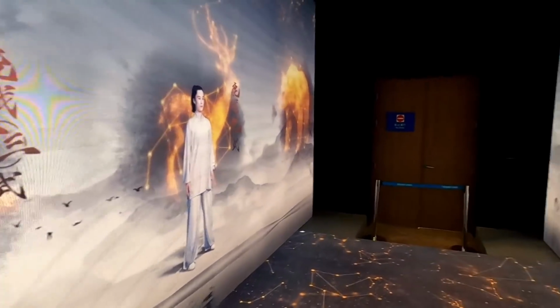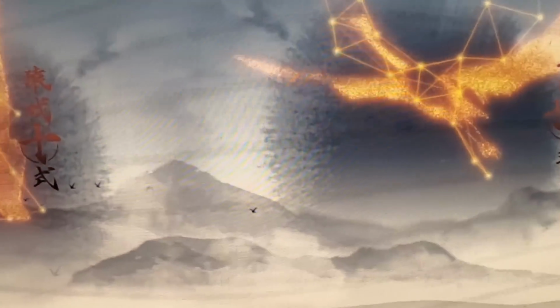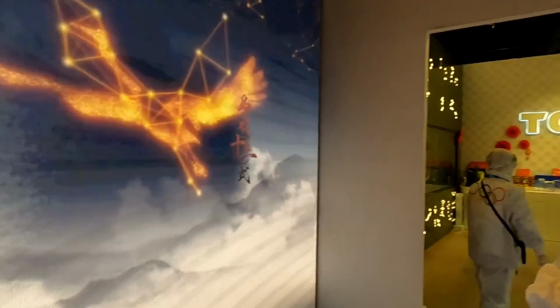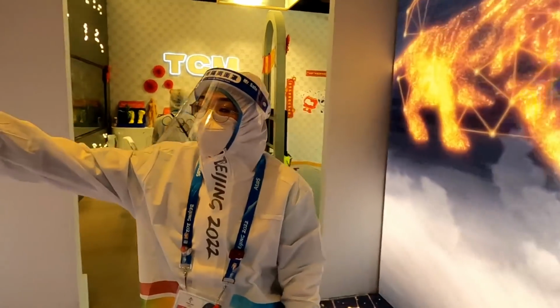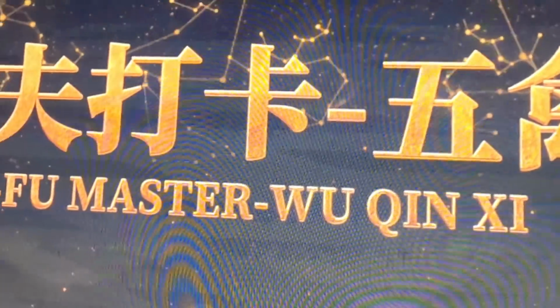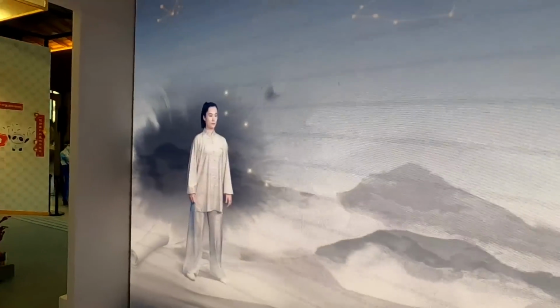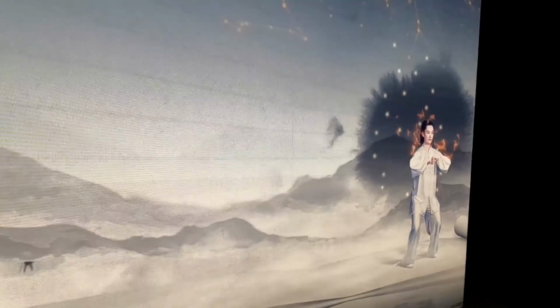Here we have a separate room set up for Kung Fu, right? And this is the five mimic animals. You can see bird, apes, bear, a deer and a tiger. And the exercise is just like that animal. So here in the Kung Fu room, people are doing different movements that correspond to different animals and the way that they move.